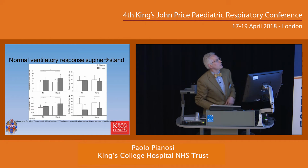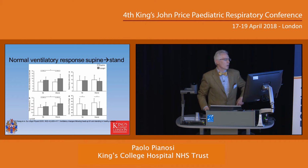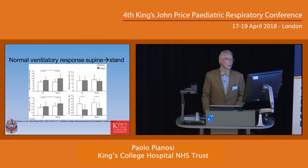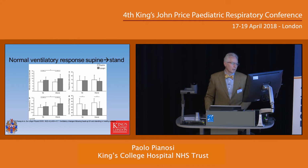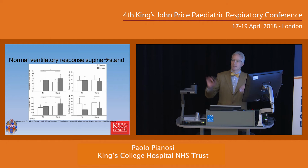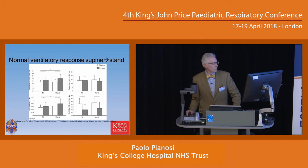Well, in the top left, minute volume goes up, and tidal volume is predominantly the main response in the lower left panel. Respiratory rate doesn't change all that much. And same thing, end-tidal PCO2 in the bottom right-hand panel will obviously fall. Only a few millimeters of mercury, but this occurs normally, okay? In you and I, we don't have to have POTS.